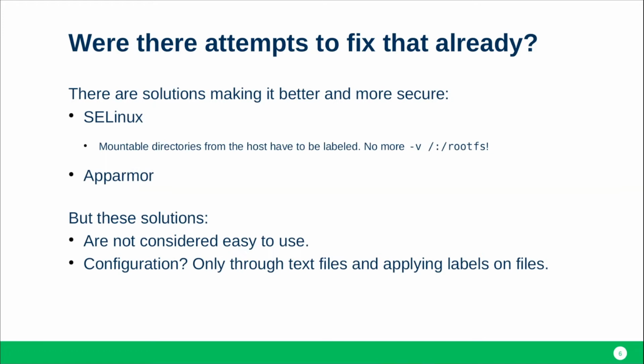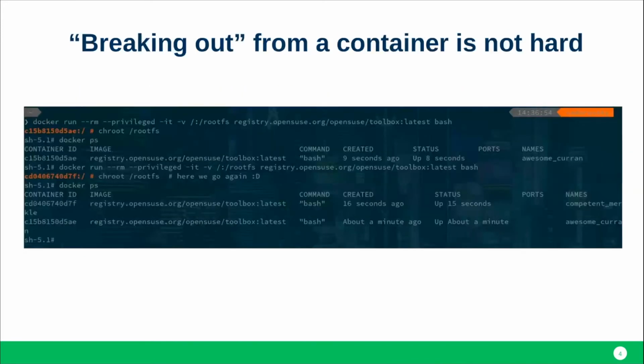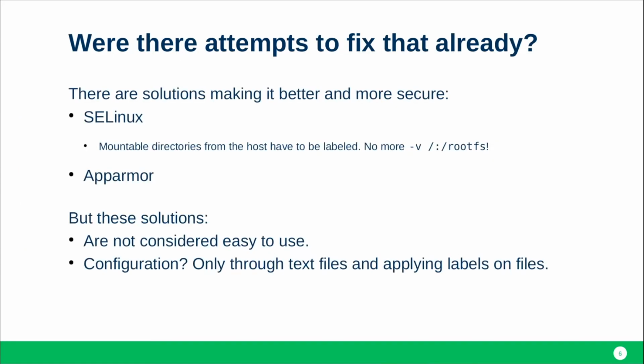There were some attempts already to tackle this problem, and I think that SELinux went the farthest, because SELinux is pretty much the only LSM which doesn't allow you to do that. But on the other hand, we all know how SELinux is. Most of us disable it, me too, very often in many cases. But honestly, SELinux so far is the only Linux security module in which you explicitly need to agree on what directories you are allowing to mount inside containers.